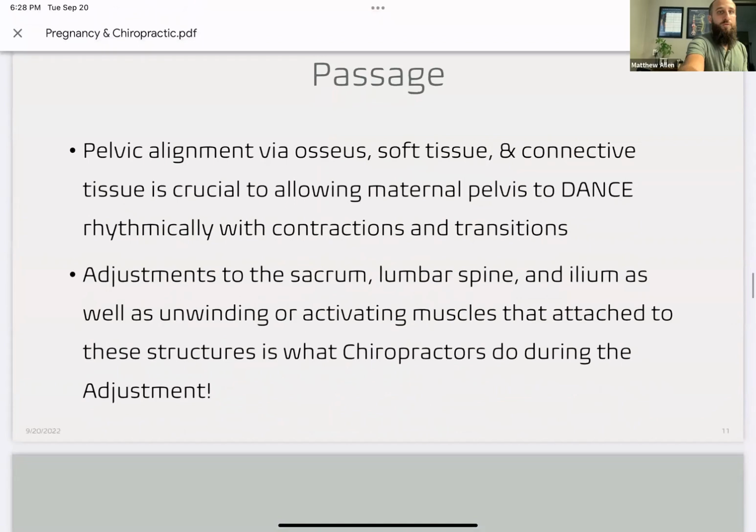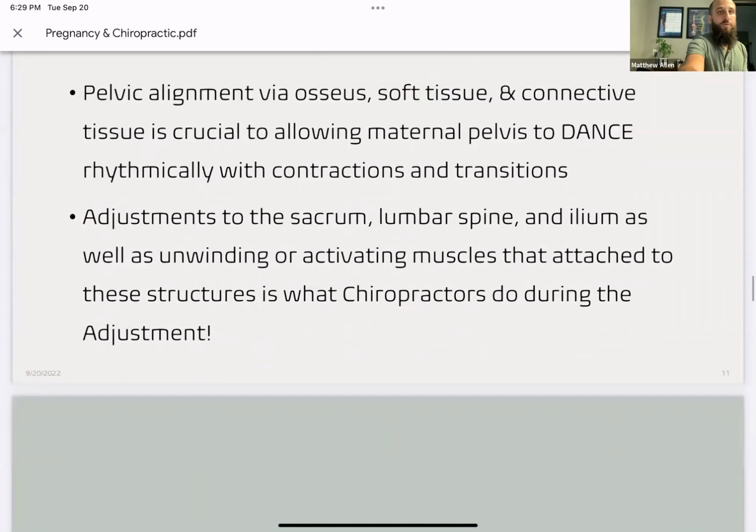So let's talk passage. We're still talking passage. Adjustments to the sacrum, lumbar spine, and ilium, as well as unwinding or activating muscles that attach to these structures, is exactly what chiropractors do during the adjustment. Unfortunately, every time you get adjusted you might not feel great afterwards. Your body might feel more discomfort. Ideally you don't, but sometimes that happens when you're doing body work. It's an expressive healing modality. Sometimes we're not here to suppress symptoms, we're here to express symptoms. So adjusting these areas allows the body to start to unwind itself and prepare itself.